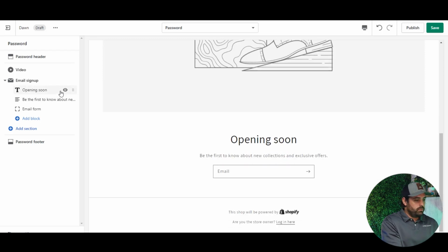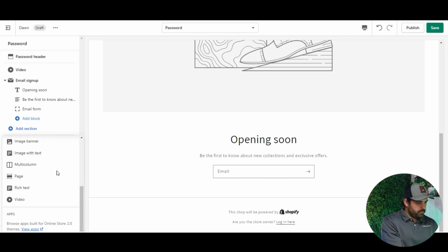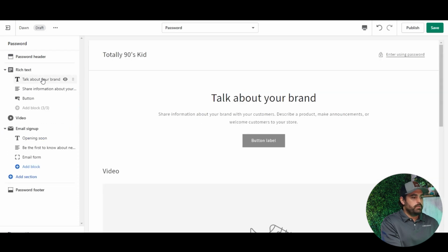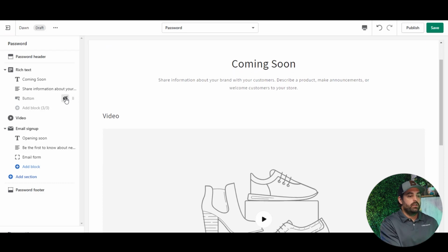That opening soon, let's see if we can move that actually. Okay, so we can't move it within there, but we can add another section and let's see. Show more. We can do a rich text one. Yeah, and then we can move this to the very top. So that one will be the one that says coming soon. You can put a little information there. You don't necessarily have to have that button in here. You can actually get rid of that.